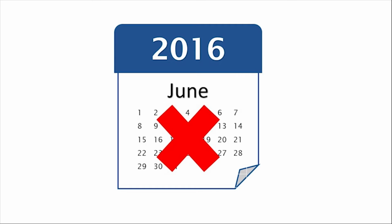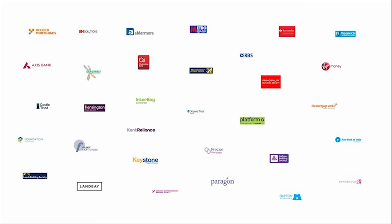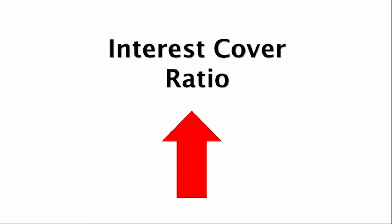The consultation closed in June, and at the end of September, the PRA published a statutory statement which confirmed how lenders should proceed. By the 1st of January 2017, interest cover ratios must be increased for landlords borrowing personally. An interest cover ratio is the amount by which the rent must cover the mortgage interest payment. For many years, the industry standard has been 125%, regardless of whether the landlord was borrowing in his own name or using a limited company.